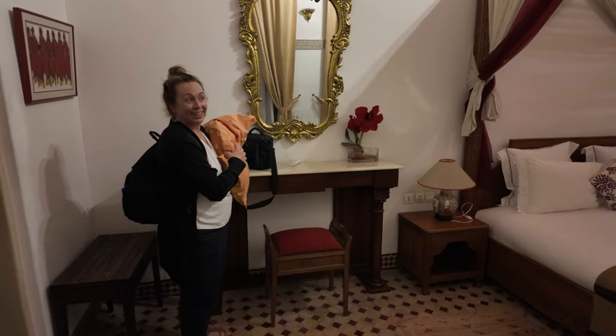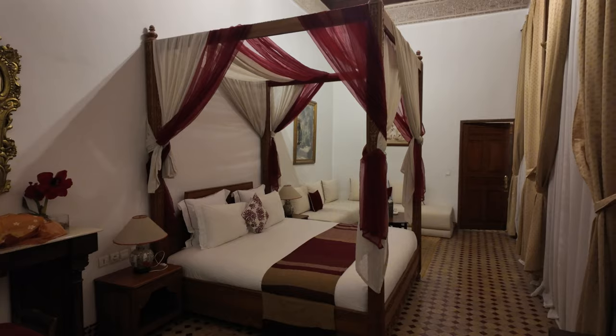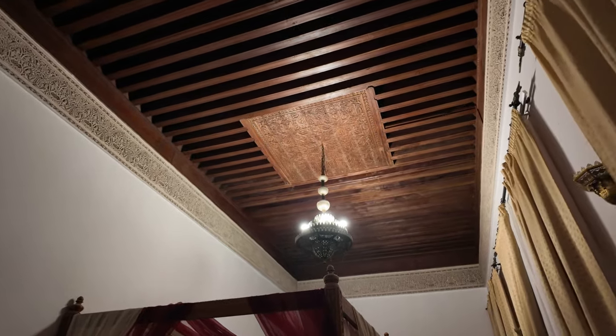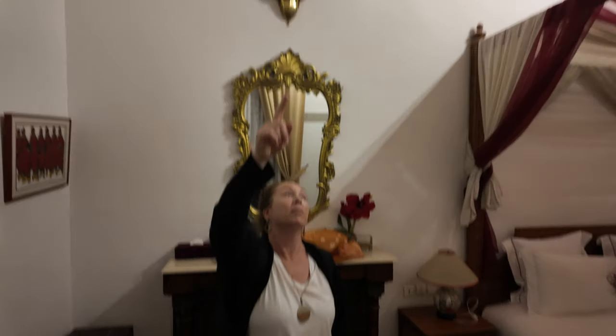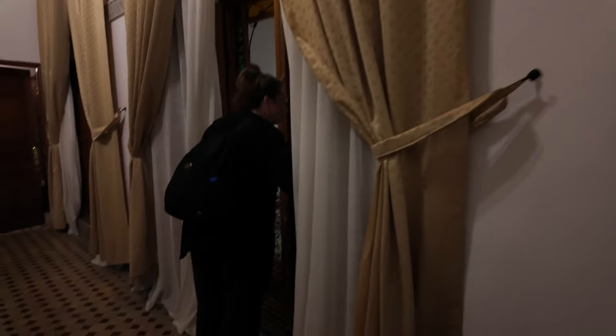Oh, my goodness. Incredible. I'm speechless. I'm lost for words. I did not expect this. This is just out of this world. Look at the ceilings. Look at these beautiful carvings. The timber ceilings, the carvings on that and that light. And the archway and the carvings. That's not wallpaper. That's all hand carved. It's incredible. I feel like a king living in here. Is this a Riad for the rich and famous?